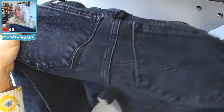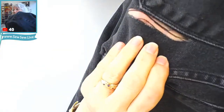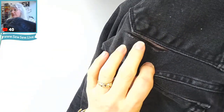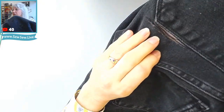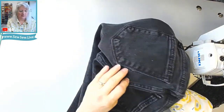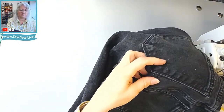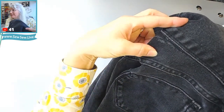You see them? Look at these fine filaments of stretch thread. Can you even see them? There are little tiny threads going across that are the stretch. I don't even think you could see it. Maybe if I put something black behind it, you might be able to see it. You see those little fine threads?